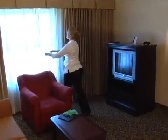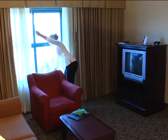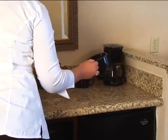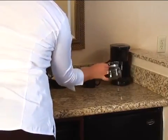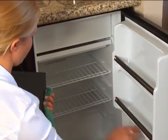If the guest room is a suite, you'll check the same items you checked from the bedroom, such as the window, telephone, and TV. Many suites and guest rooms contain areas with additional appliances. Check to make sure all coffee supplies are stocked and that the coffee maker, coffee pot, and cups are all clean. Inspect the refrigerator and microwave if applicable.